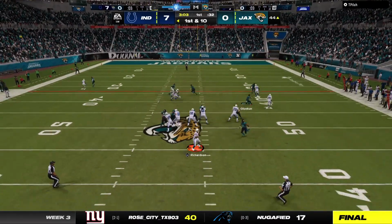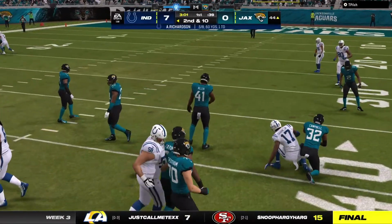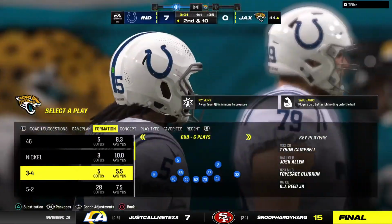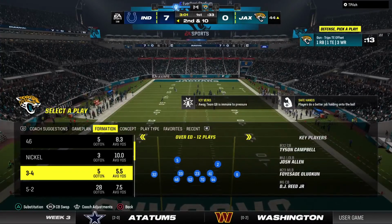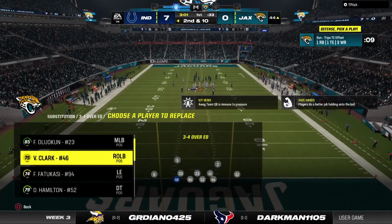First and 10, it's Richardson. And that's going to be incomplete. Too tough to hold on to that one. It's 2nd down. That's what you're going to need to do against those big receivers. You got to get in there and get physical with them. That time he got in close, got in tight, and knocked the ball away.